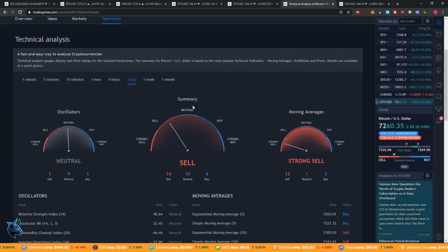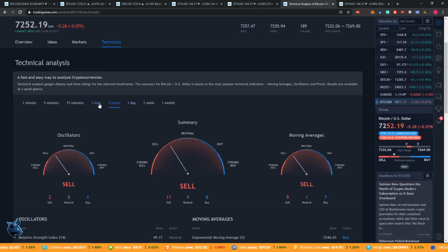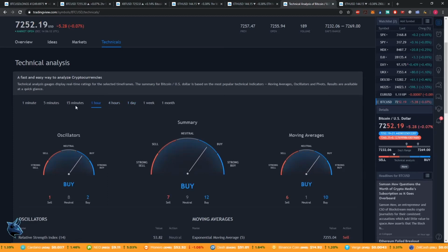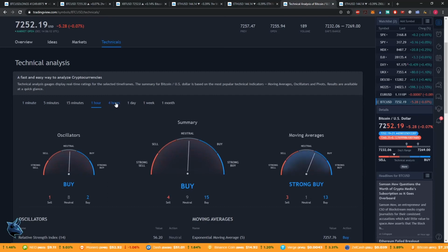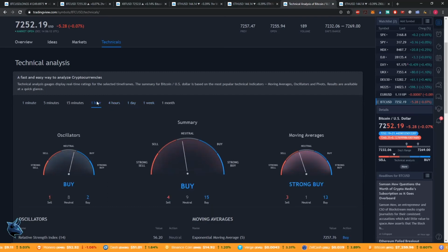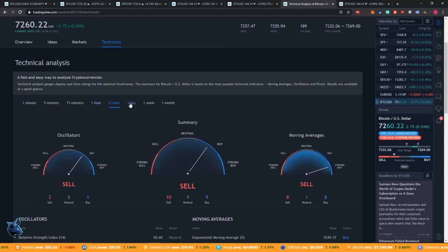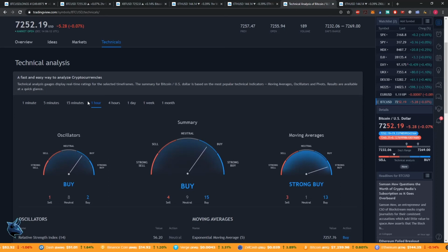And then last but not least, looking at some TA here for Bitcoin. So on the daily, the oscillators are neutral, summary saying sell, and the moving averages are saying a strong sell. The 4-hour sells across the board, the 1-hour buys across the board, and then the 15-minute buys, 5-minute buys, and 1-minute sell. So again, hourlies are showing more positive on shorter time frames, and longer time frames are showing a little bit more bearish. So again, just trying to keep that in mind.